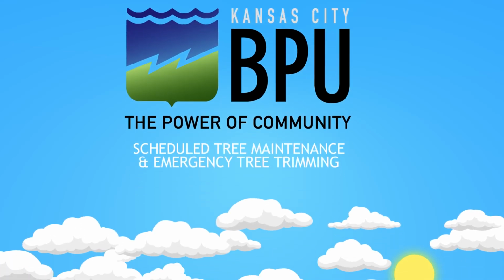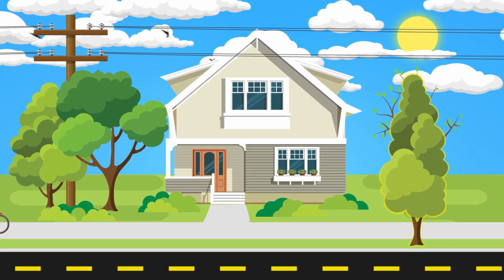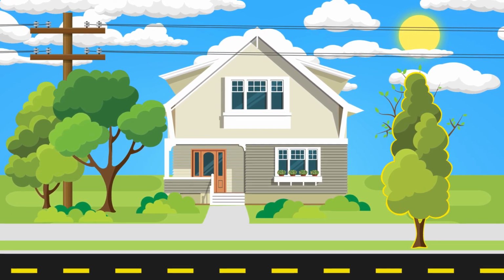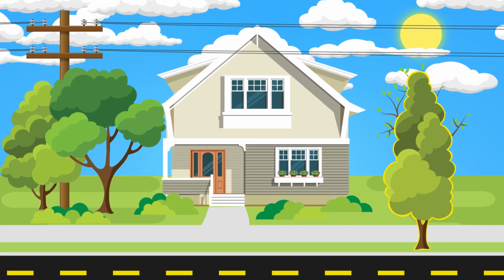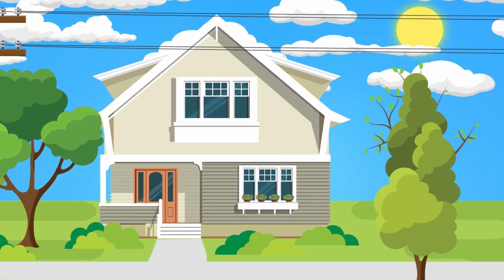At BPU, we're committed to preventing power outages caused by tree growth. That's why we trim trees in the public right-of-way and offer Kansas City, Kansas residents resources to help them trim trees near power lines on their private property.